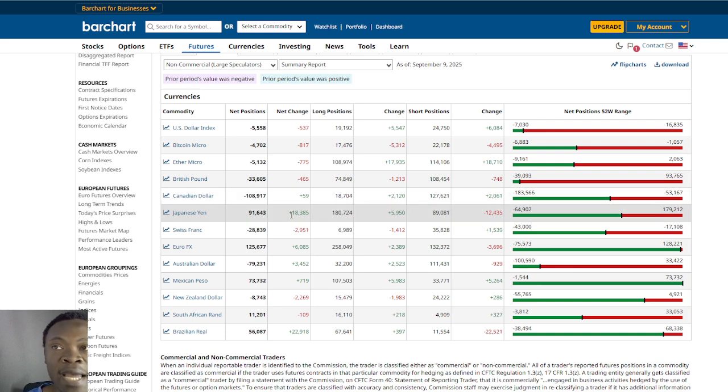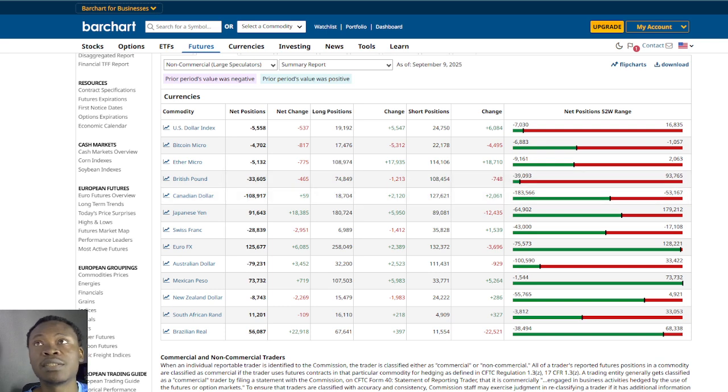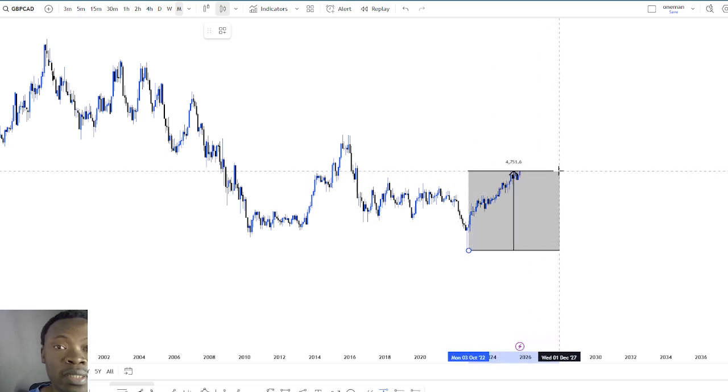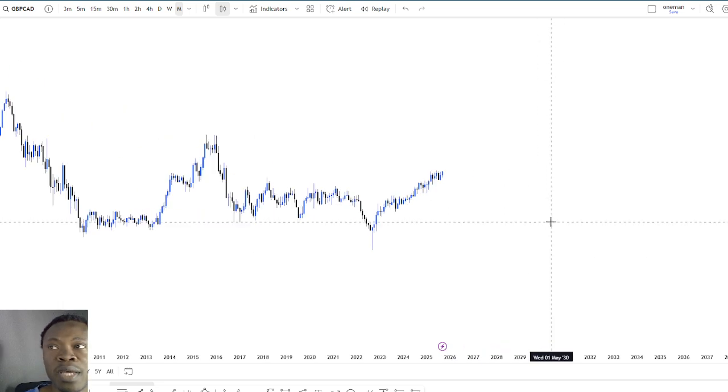On the flip side, on the short side, we have a net change of negative 465 and a net change of plus 59, which tells me that temporarily we can be seeing a range, but overall it is a bullish trend. And when we come to the GBPAUD, we could see the same concept where we've been buying for a very long time. Since the trend is our friend, we follow the trend and we make profit.